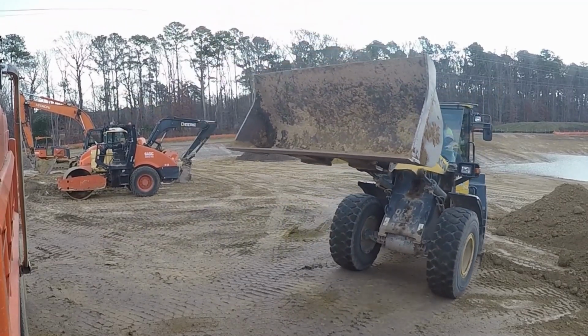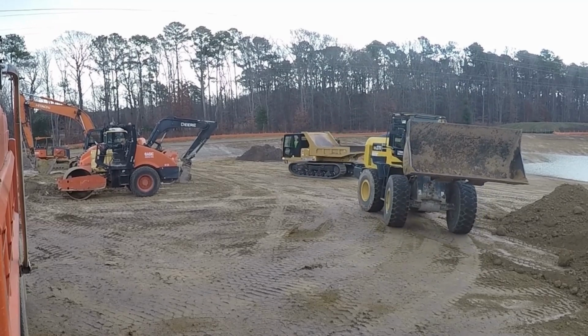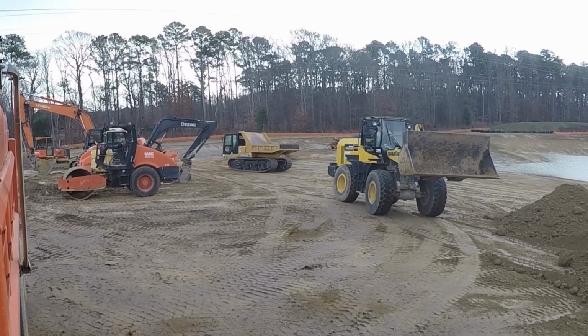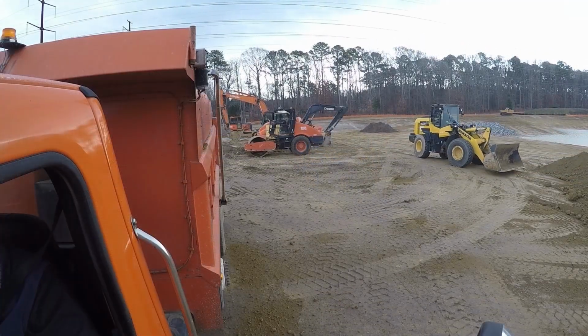So I think dump trucks are cool. I also think tracked vehicles are cool. So a tracked dump truck is just like the most. I'm going to get one more scoop loaded on my truck here.